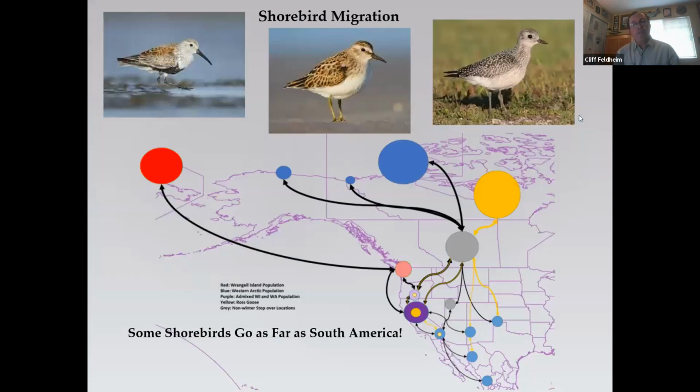And shorebirds, we don't have the technology yet to really track them like that. These birds are too small and the devices are too heavy, but we're starting to get a lot more data from them, and they're very similar to our waterfowl, in that they're nesting as far east and north as Russia, Siberia, a lot of Arctic habitats, coming down the central part of our continent and heading over to the Central Valley. And then, unlike a lot of our waterfowl, a lot of these shorebirds are going even further south. So they're going to Mexico, Central America, and a number go far south to South America. So these little birds are covering a lot of ground.